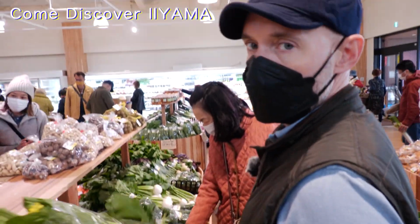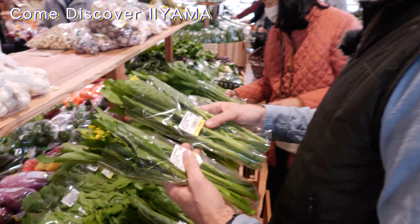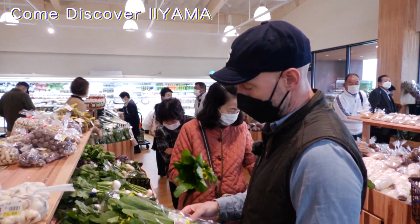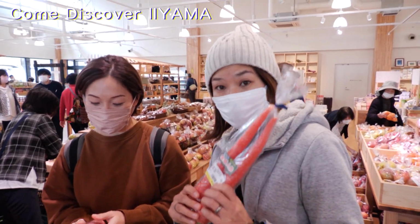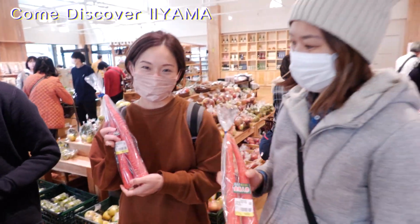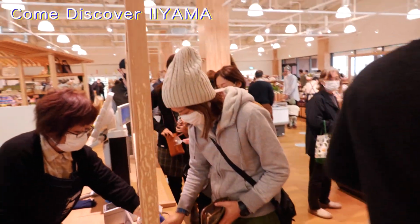This is a famous Iiyama product, Nano Hana. It's an element in canola oil, but you can eat it on its own. You can cook it up, it's really nice. I always come here in the morning to buy. Yeah, me too. It's so good.